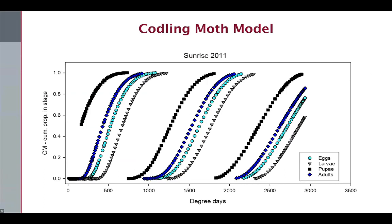So here is the familiar output that you've probably seen from the codling moth model, and these are the cumulative curves of all these 4 stages: egg, larvae, pupae, and adult. The stage that we observe most often, other than fruit damage, and a lot of us don't have that much fruit damage in our orchards, is actually the adults, and that's thanks to pheromone traps. Adults are hard to come by unless you draw them into you looking for them versus them coming to you. And then all of a sudden you can see, oh yeah, there's quite a few adults floating around here.